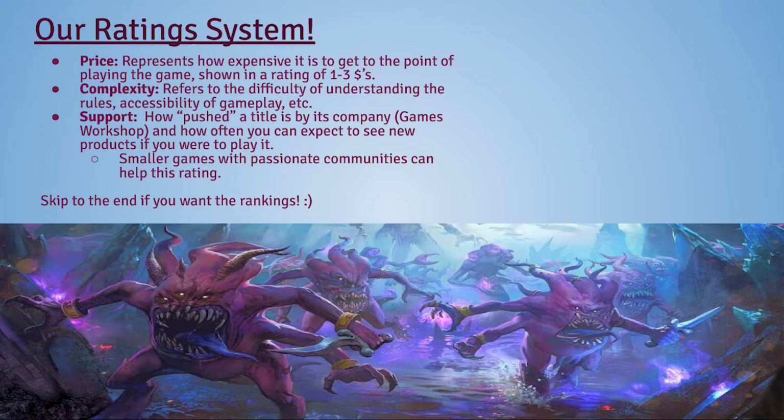Complexity refers to the difficulty of understanding the rules, accessibility of gameplay, etc. Support is how pushed the title is by its company, in this case Games Workshop, and how often you can expect to see new products if you were to play it. Smaller games like Kill Team and Warcry with passionate communities can help this rating out. And of course, you can just skip to the end if you want the rankings.